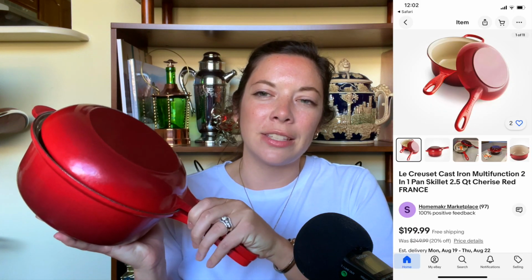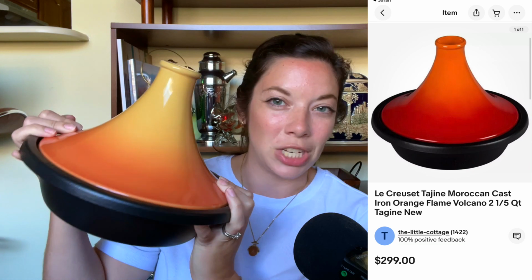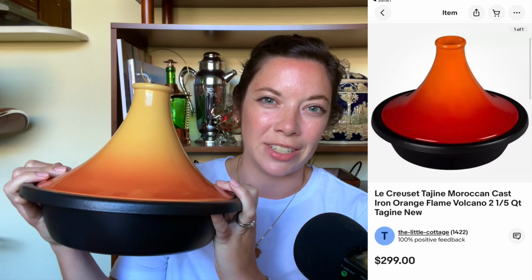It's just like an impulse buy. Like for example, I got this set like brand new basically for only $60. I got this teapot, I think for 8,000 yen. A little bit ago, I found a tagine there. I just saw that it was Le Creuset. I've never used one before, but it was only $25 and I had to buy it.